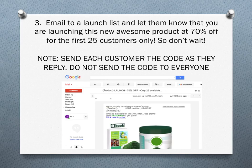And what we do is we create an email in MailChimp, and we do a blast to that list. And we let them know that we're launching this awesome new product at 70% off, but only for the first 25 customers. So hurry up and don't wait, right? Now, as they reply to that, we're going to send out the code. So we're not actually putting the promo code in the email copy.